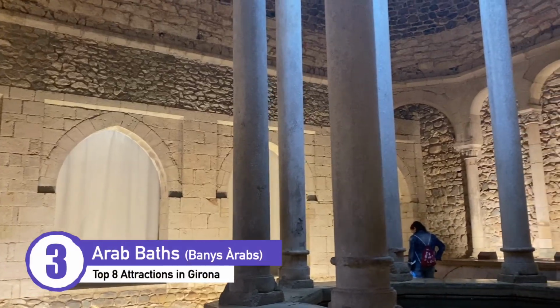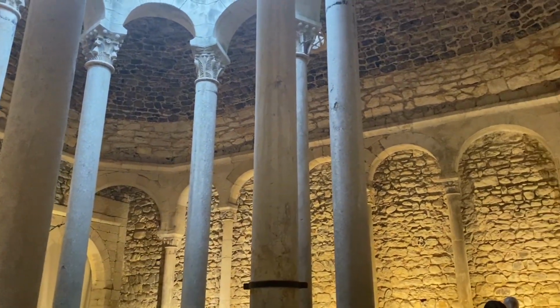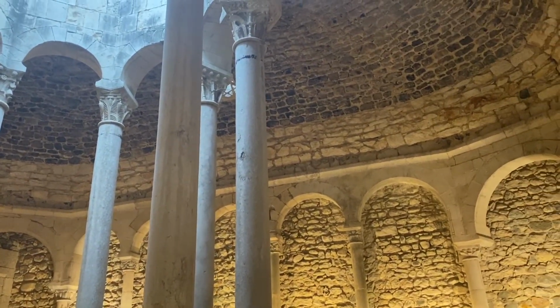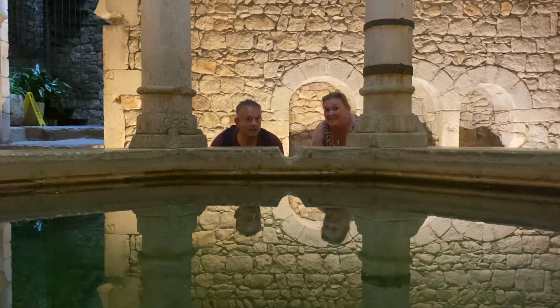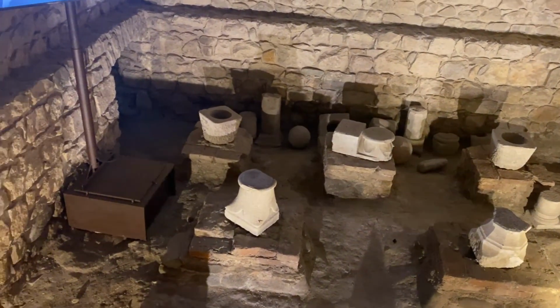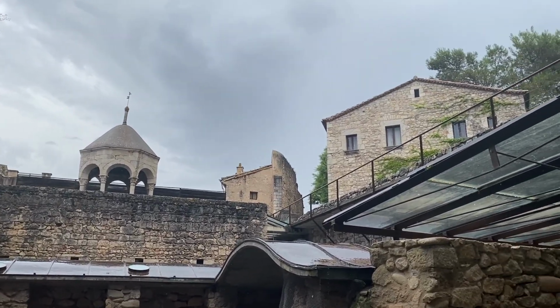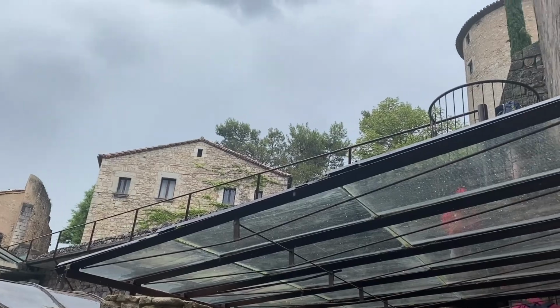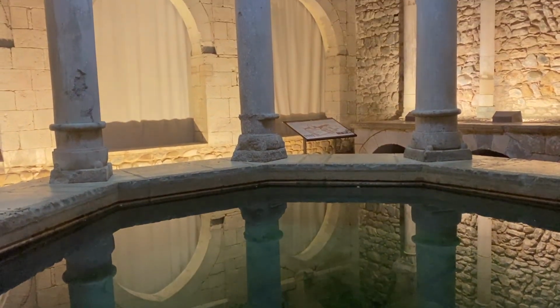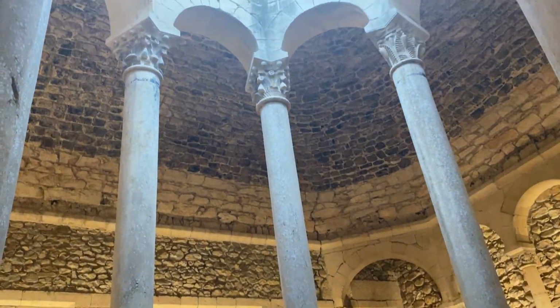Number 3 on our list of things to do in Girona is the Arab baths. Despite the name, the bathhouse doesn't have Arab origins. It was actually built in the 12th century and was inspired by the architecture of the medieval Muslim bathhouses. The Arab baths were used as public baths until the 14th century and have been a tourist attraction since 1932. It costs €3 to enter, which we think is worth it. You won't end up spending long here, but the apoditarium or the changing rooms are worth the price alone.